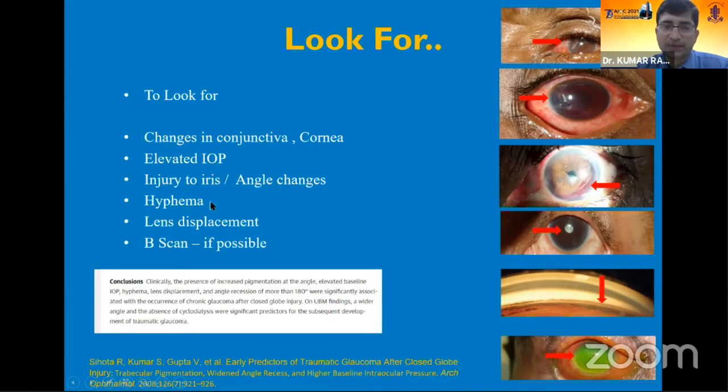And we should look for hyphema if it is present. The presence of hyphema indicates that definitely the trauma is of some significance. We need to look for lens displacement, if any. And in case the visibility is poor, we need to do a B-scan ultrasound to get an idea of what exactly is happening inside the eye.